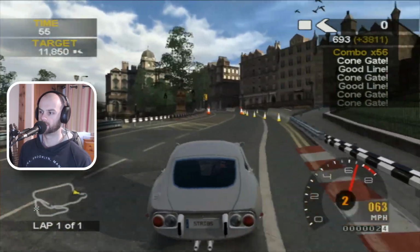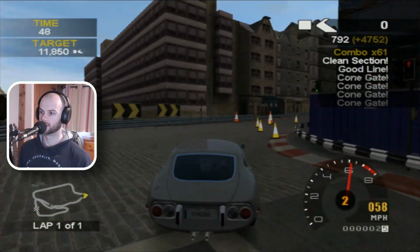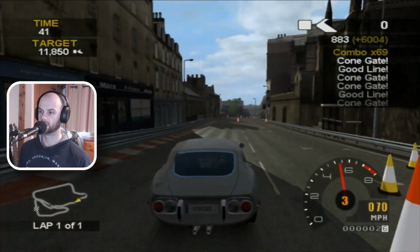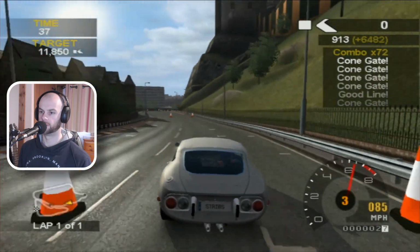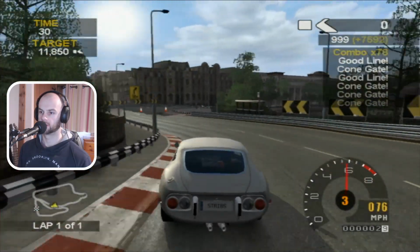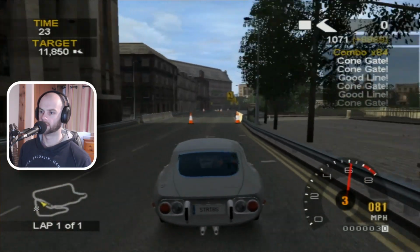Oh, we've still got some crazy bits here. Oh, this corner's annoying, actually. This one. You can get good lines, which I did. That's quite slow, though. Nearly hit the cone. Oh, we're actually doing alright. Now to this bit where we're weaving all over the place. Nearly hit the cone. We're actually doing pretty well here, not going to lie.